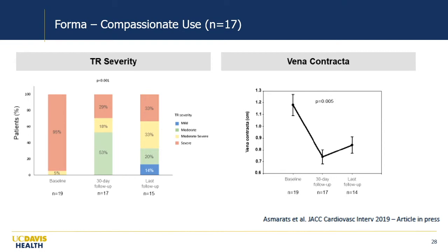The vena contracta is essentially a fancy term for how wide the tricuspid regurgitation jet is as it comes through the tricuspid valve. The larger the vena contracta, the more tricuspid regurgitation there is. The smaller the vena contracta, the less tricuspid regurgitation. And so again, at 30 days and out to about 1 year, it seems to be about maintained compared to where the patient started off with.